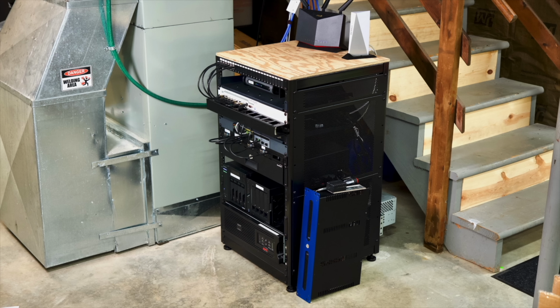I added on a 2.5 gig switch and a 10 gig switch, added some more Raspberry Pis, I started caring about cable management, I added a second NAS so I could have 2 local copies of all my data, and I was quickly running out of rack space to the point I didn't even have room for that new server that you see there laying on the ground.